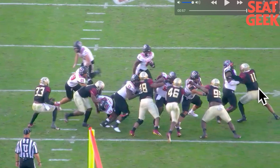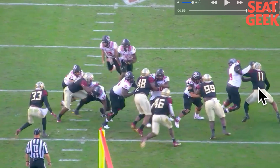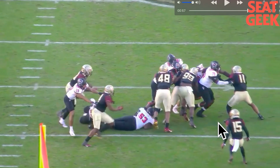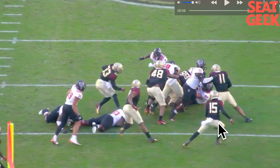Keep the feet moving. Watch Ekwonu's feet. Keep the feet churning. Got a good wide base. Not leaning as much, but you do see it. And getting some movement. Moving that edge out.